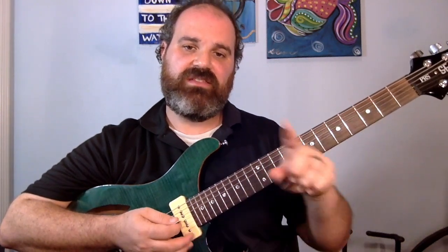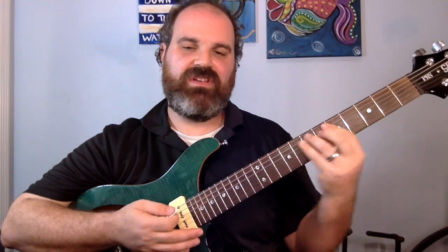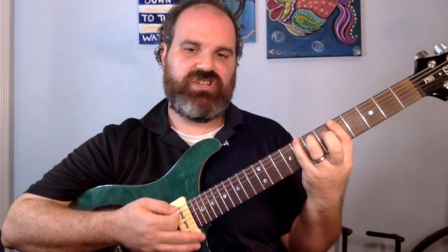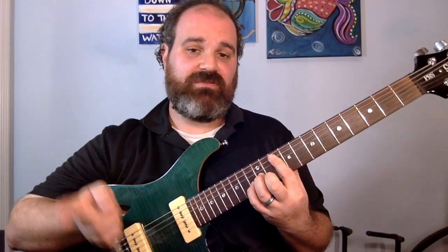So here we have 5 shapes of chords all connecting. They're all C chords. C chord connects to the A shape, connects to the G shape, connects to the E shape, and it connects to the D shape. And then that D shape, you get it, comes back around, connects to the C shape.